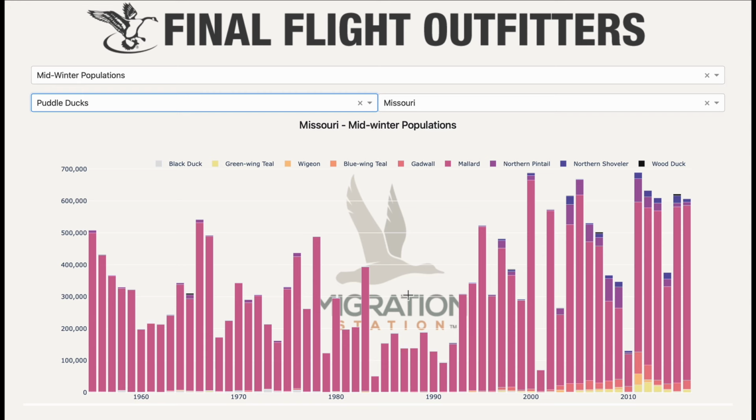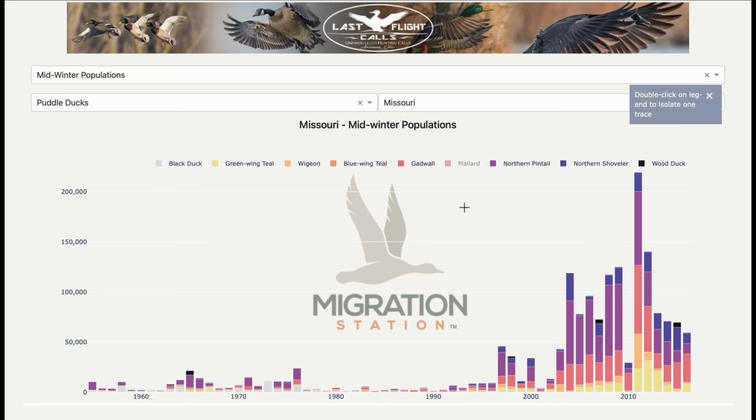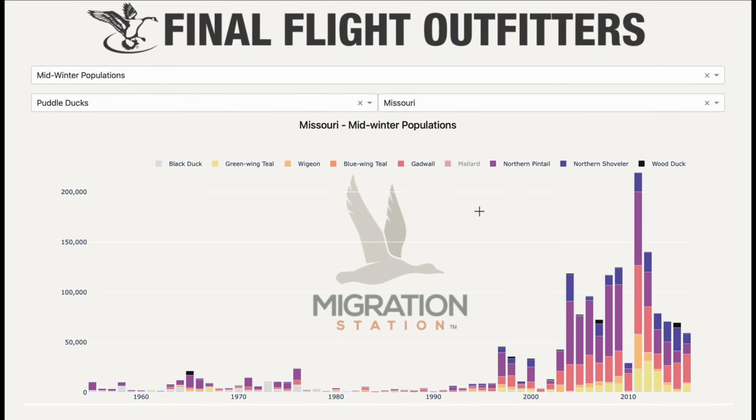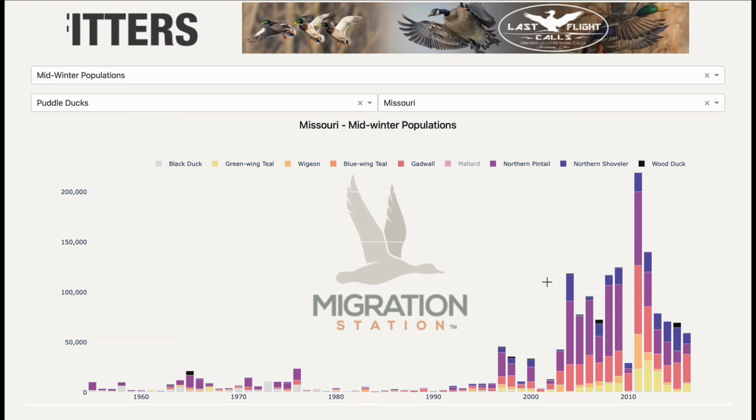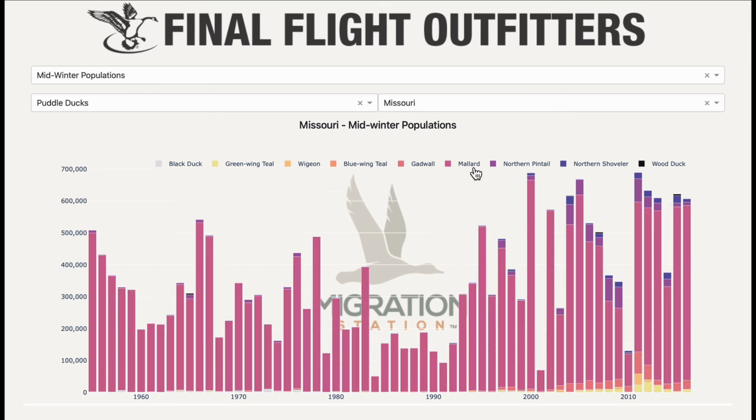If you wanted to get an idea of what all the species did in Missouri besides mallards, because mallards are drowning out the data here, you just click mallards one time and it'll hide it. So you can see all the species aside from mallards. You can see without a doubt in recent years there has been a large increase in the other puddle duck species in Missouri. Just click on mallards to bring them back.